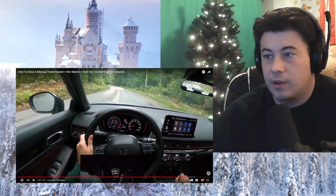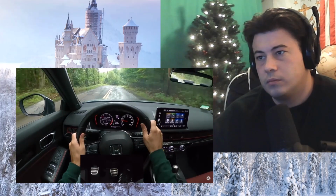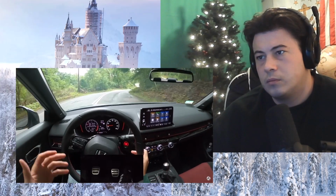Doing a rev match could use some finesse, but that takes some practice because every car's a little different. The throttle mapping is different in every car. So sometimes you feel like you give it too many revs, and you'll be able to figure it out.